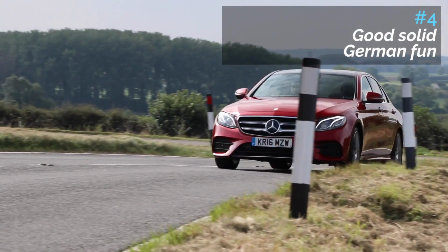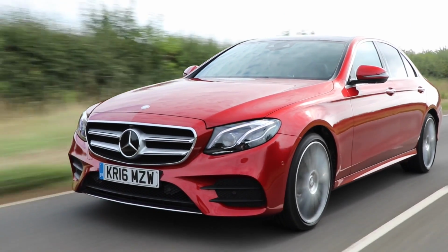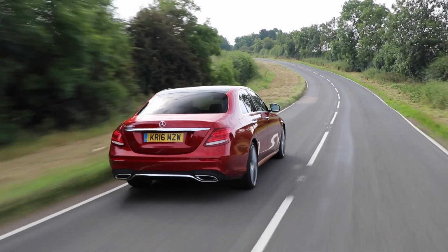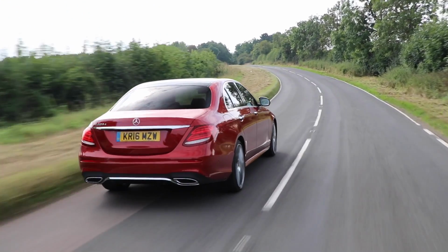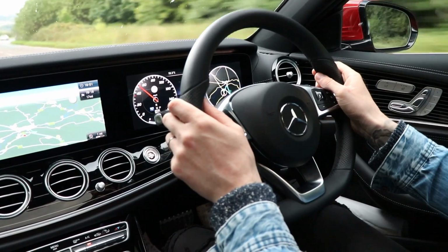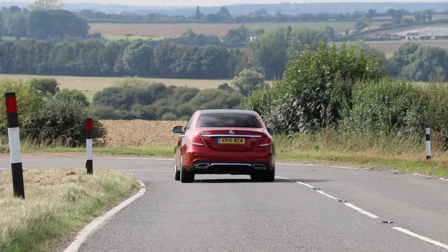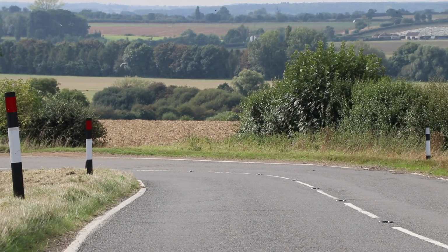And it gets better. On the one hand, Mercedes clearly hasn't messed about trying to make this a spurting saloon, but is instead focused on making it comfy. Yet somehow it is actually still good to drive. Dynamic select is standard, which means you can change the steering, throttle and gear shift to alter the characteristics of the driving experience. Whatever the mode though, it's a really nicely balanced car.